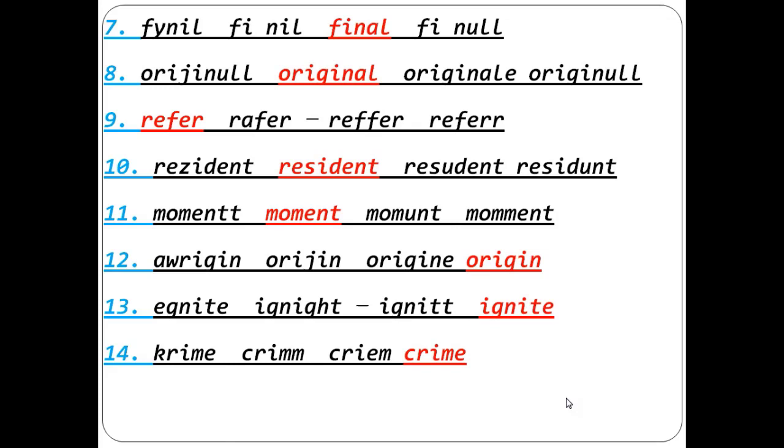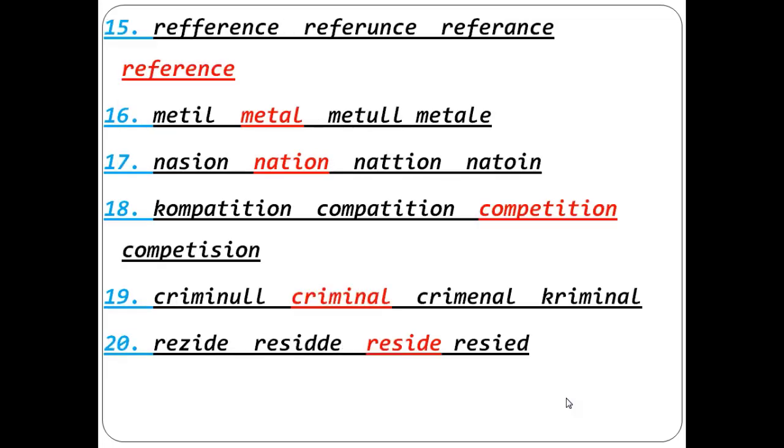Eleven, moment, the second one is easy. Number twelve is origin, the last one. And thirteen, ignite, the last one is ignite. Fourteen, crime, the last one. Fifteen, reference is the last one. Sixteen, metal is the second one.